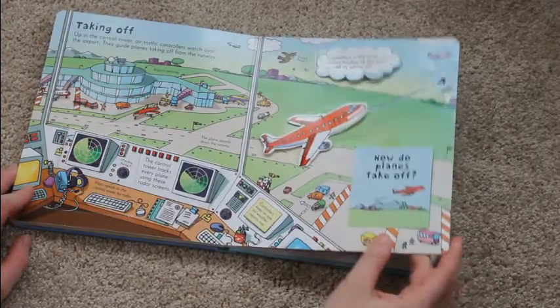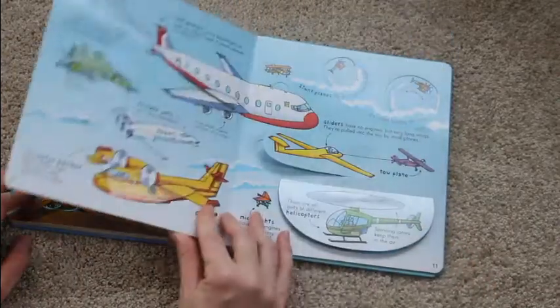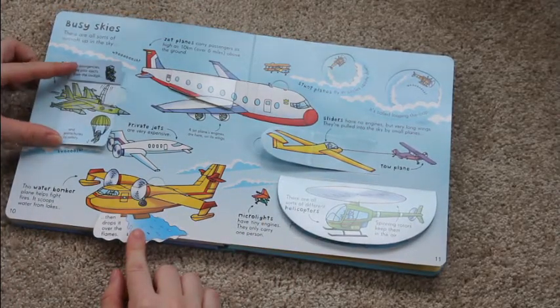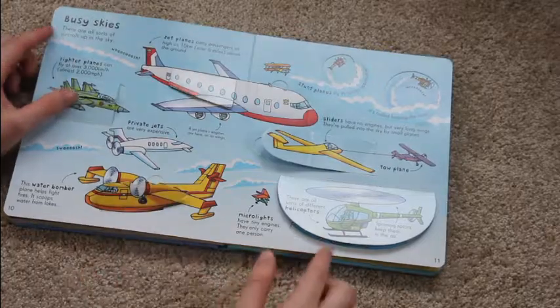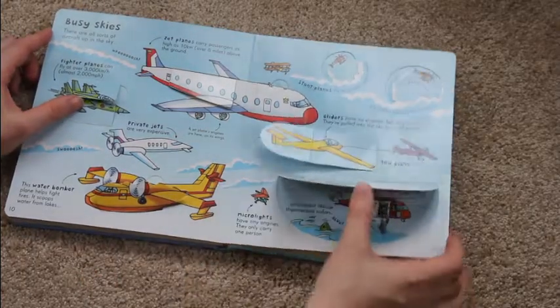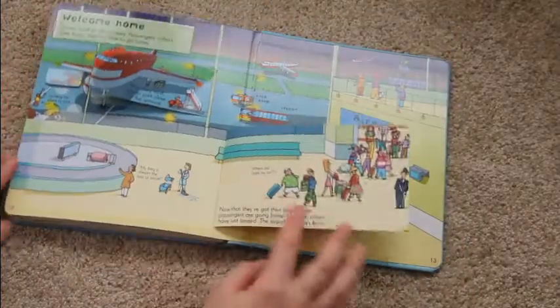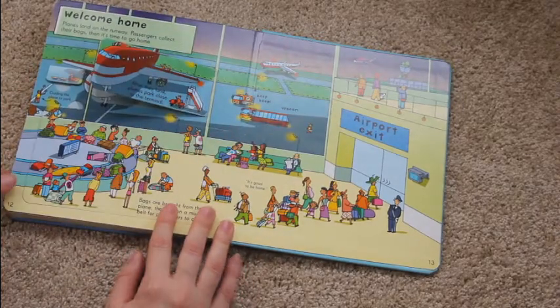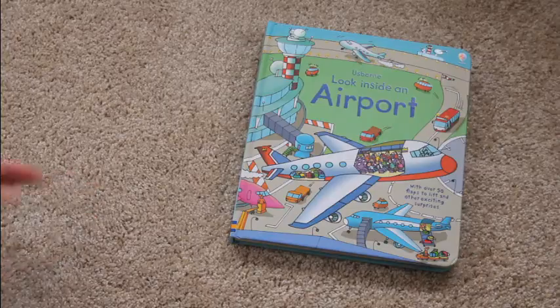And we actually bought this book for my boys because they were going on their first plane trip, and it kept them occupied on the plane. They loved reading through it and opening all the flaps, and even since coming home, they really enjoy looking at the book, and it really keeps their attention for a really long time.